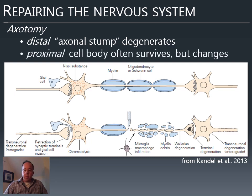And then on the proximal side, the near side, the cell body undergoes some changes. It usually survives, but what we're going to see here is that it doesn't necessarily regrow that axon, and even if it does, it may not go to the same place anymore. So we have a questionable survival of this neuron, or at least whether it will keep doing what it used to be doing. So we have loss of this axon. You'll often have just sort of a stump where the axon used to be.